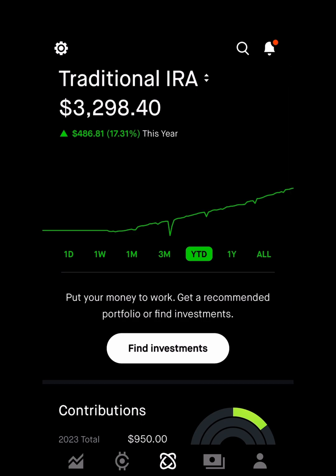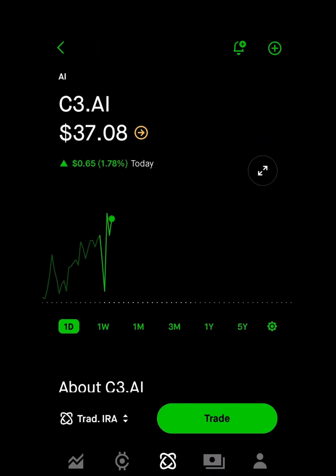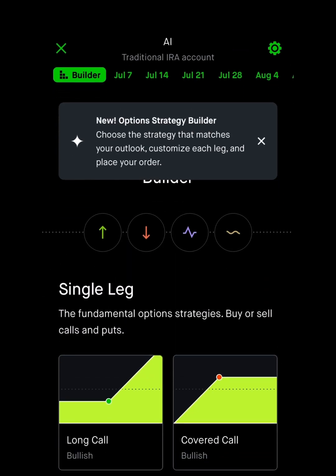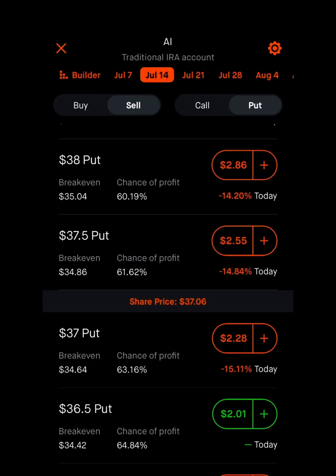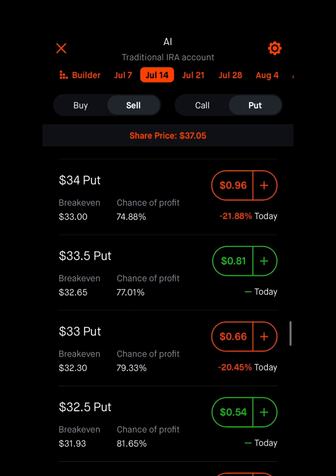Nice. So it's a bummer when you do that. When you deposit more cash, it messes up your percentages. We went from 20% this year now down to 17, but that's all right. So we're gonna jump back into AI. I think that's a play I want to make today. I've been trading this a lot in my other accounts. It has pretty good premiums, and I'm not betting against AI in the long term, so I'm okay really holding this at any price. We're gonna go 2 weeks out.